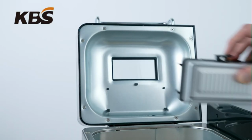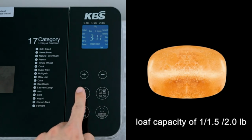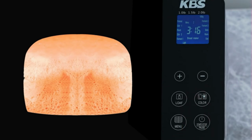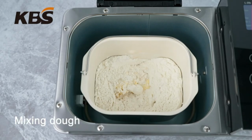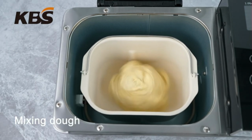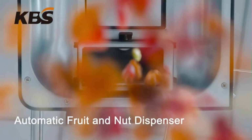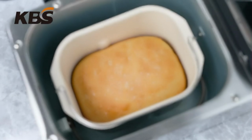A 710 watts high power motor makes the kneading quick, strong and durable, so that the dough is soft and elastic, while the overheating protection function extends the bread machine's life. Motor noise is less than 40 dB, which will not affect your sleep. A 15-hour delay timer allows you to enjoy fresh bread without having to wake up early. The most popular 1-hour automatic keep warm and 15-minute power interruption recovery allow for healthy breads anytime.